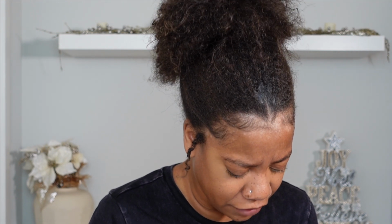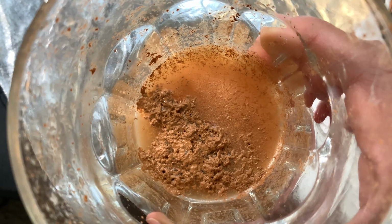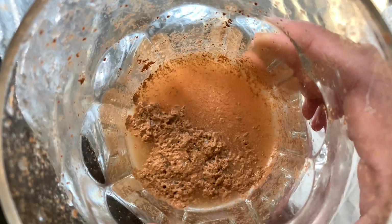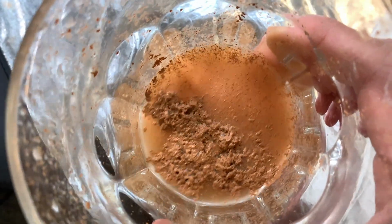TikTok, you motherfuckers. This is what it looks like. This looks like somebody had diarrhea. I do not like this. This is not what the girl in the videos looks like. I'm confused. What did I do wrong?